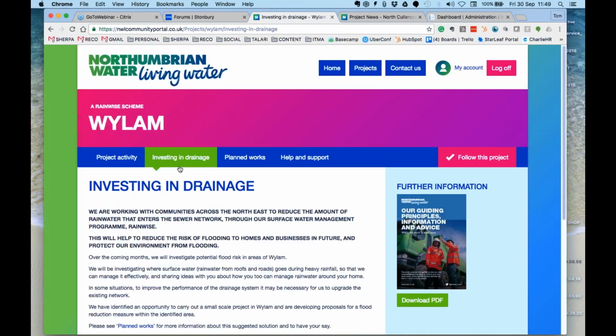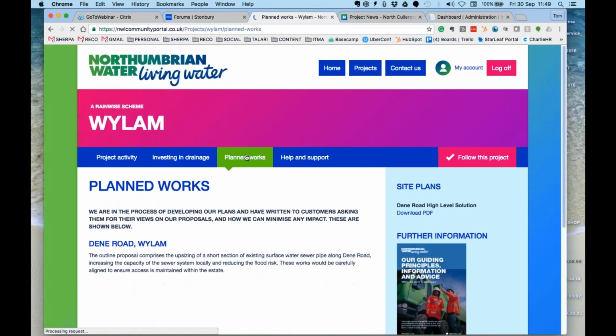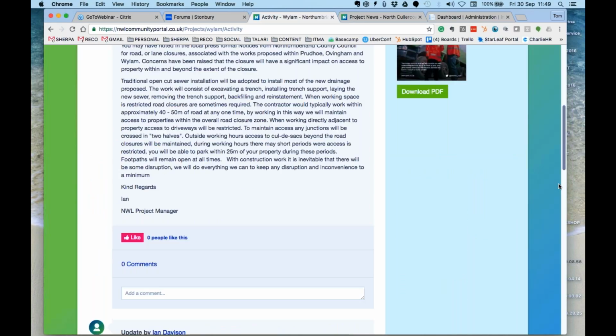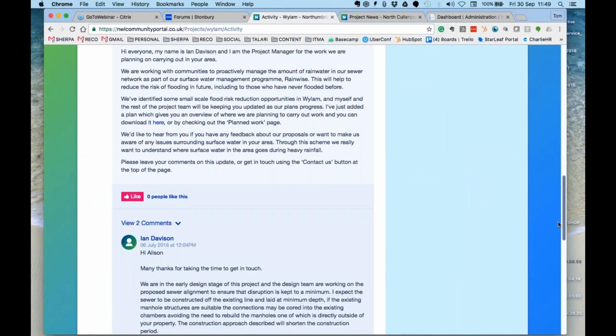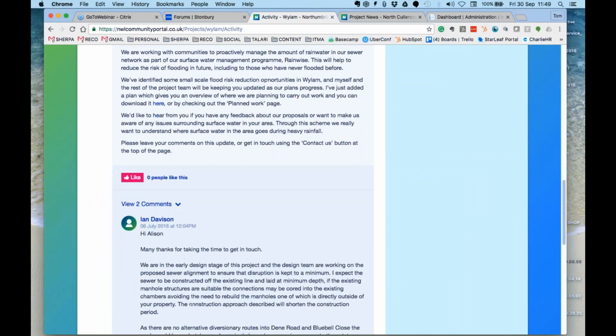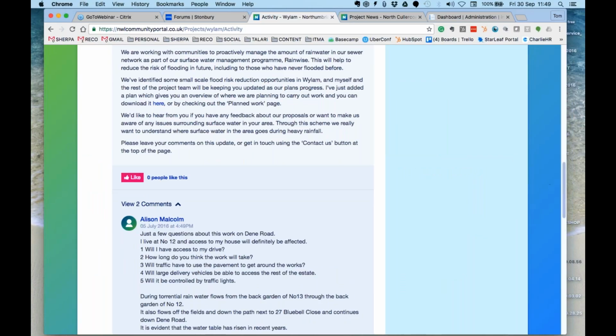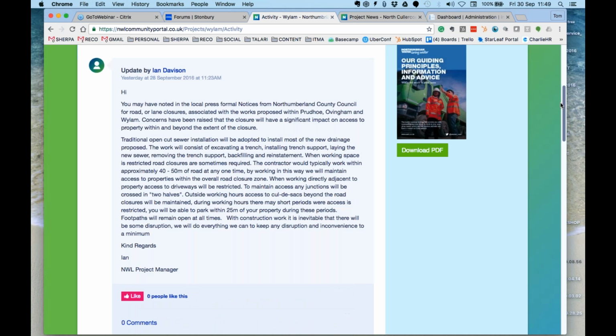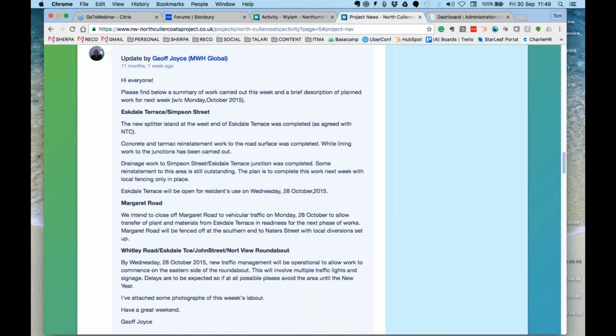It has information about what the company is trying to achieve with this type of work, so it's informative. It has specific information about those planned works. Small amount of information here, but it's telling people exactly what they need to know. Help and support, obviously, in terms of frequently asked questions and ability to contact. As we can see here, we have project activity, whereby the client is telling people what's going on at the site. And here actually we've got some comments from a member of the public asking questions, and importantly they're getting an immediate response.